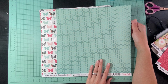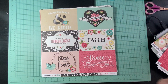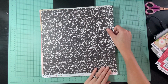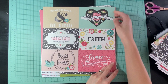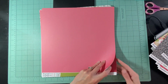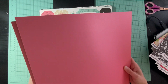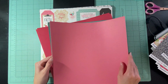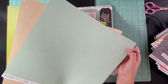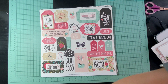And then the back is some of this really pretty blue on blue cross paper. And then there's this one right here and some black polka dots. And there's the back of that one. And then you get, let's see the colors that you get. This really pretty blue. That's cute. Okay, so that's that side. And then that's that side. Super cute. Okay. So that was Forward with Faith.